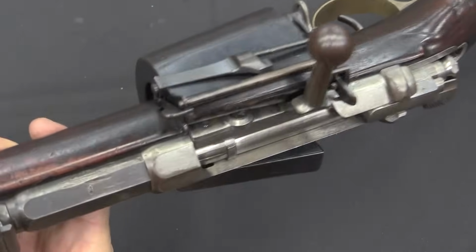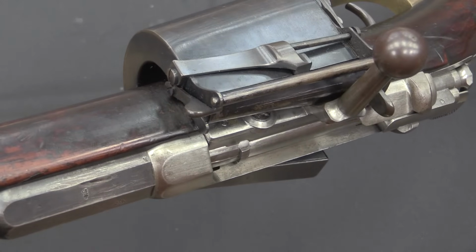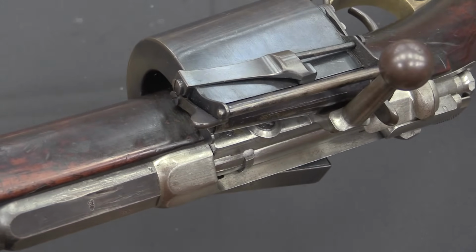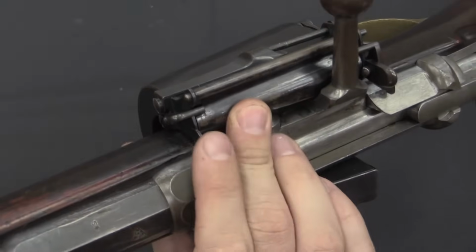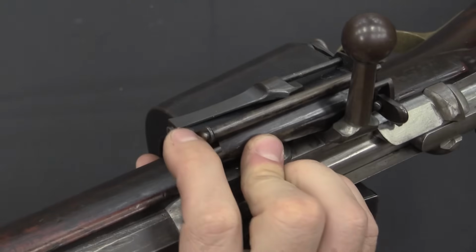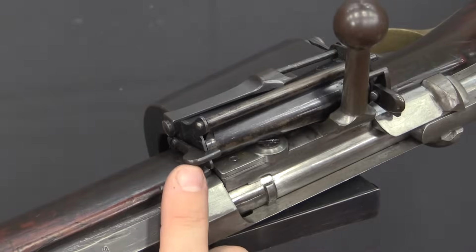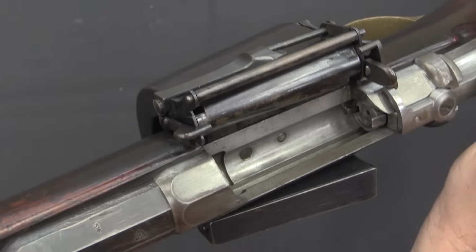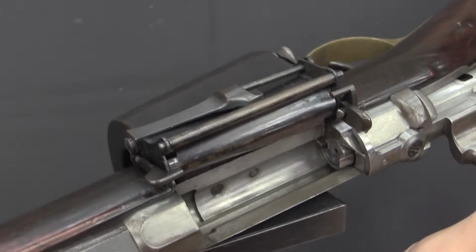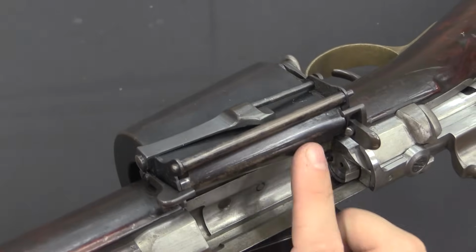Now there is also one other feature. Obviously something popular at the time was the magazine cutoff, so that you could load a magazine and then hold it in reserve until you really needed it. This horseshoe magazine has one of those. I'm going to push this cover down. If I rock this little lever over, it now holds that cover plate in position. So even when I'm running this tab out of the way, the cover plate remains locked and all the cartridges remain stuck inside the magazine.